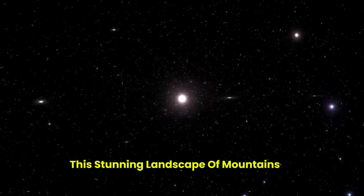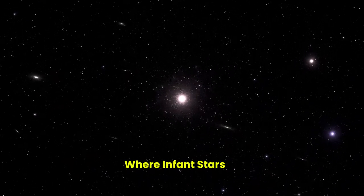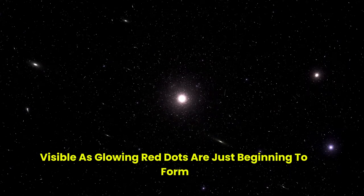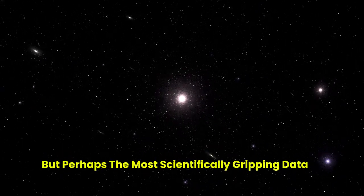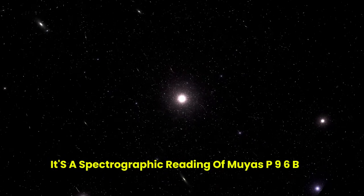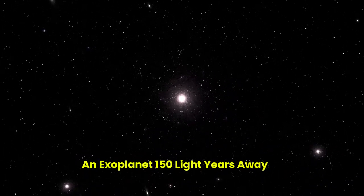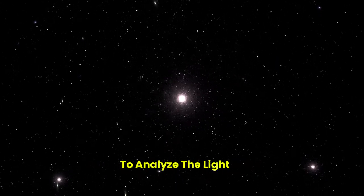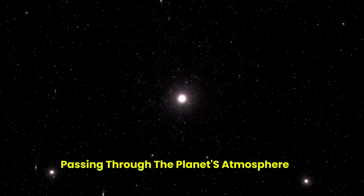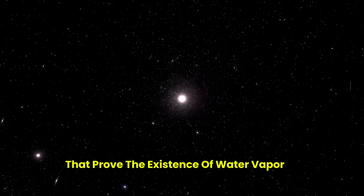This stunning landscape of mountains is actually a massive cloud of gas and dust where infant stars, visible as glowing red dots, are just beginning to form. But perhaps the most scientifically gripping data isn't a photo at all. It's a spectrographic reading of WASP-96b, an exoplanet 150 light-years away. By using the NIRCam instrument to analyze the light passing through the planet's atmosphere, scientists found clear dips in the data that prove the existence of water vapor.